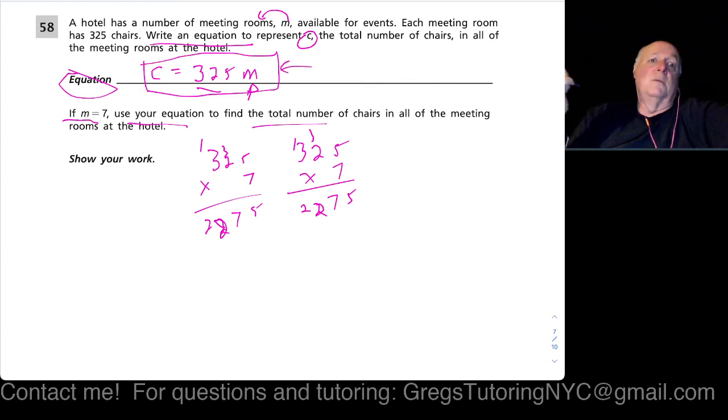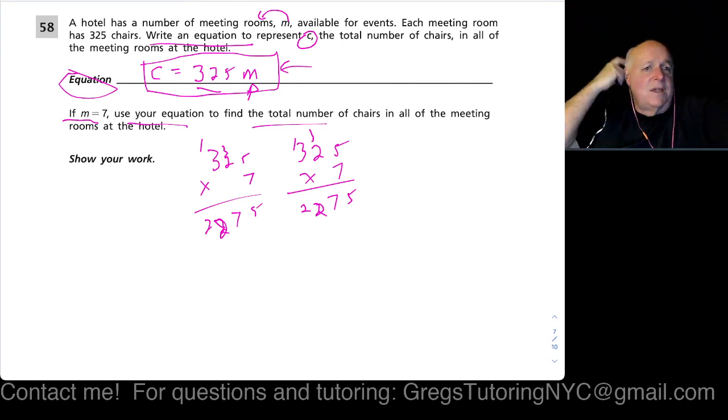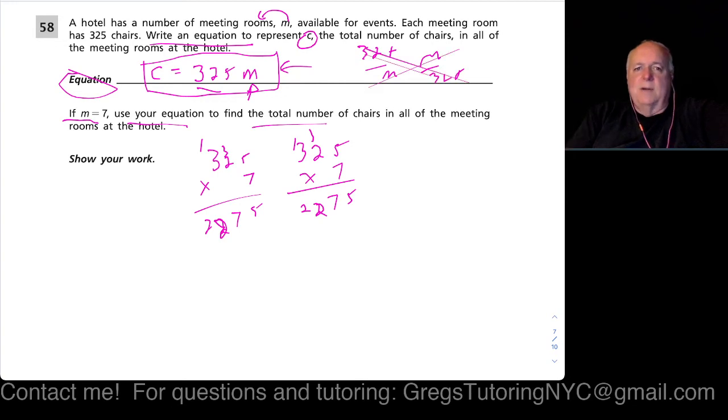Obviously, one meeting room will be 325 chairs because that's by definition what they're telling you. So you don't want to start doing 325 times M or M over 325, right? It can just start getting whacked out.